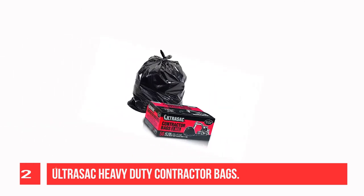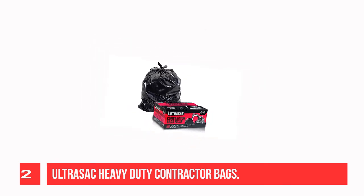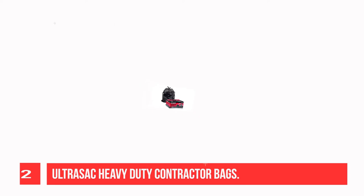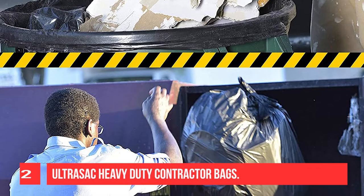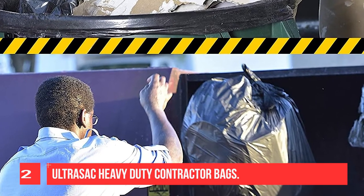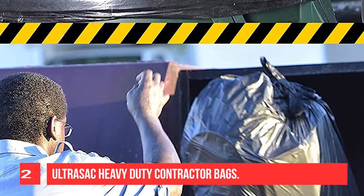Ultrasack premium contractor bags are tough on debris, not on your wallet. At just 50 cents per bag, we provide the same value the big brands do at half the price. All Ultrasack products are carefully and proudly made in the United States of America. Bags are packed neatly and dispense one at a time, so no bag ever goes wasted.